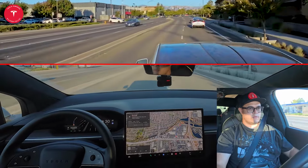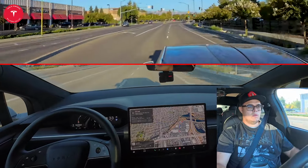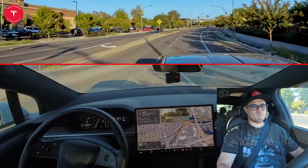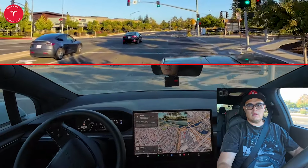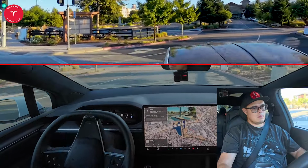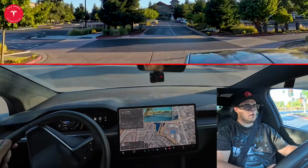All right, we're going out to the left here, and then we'll circle back into the right. All right, so we're gonna be making a right in here, and then we'll be parking ourselves. Right. Let's go over here.